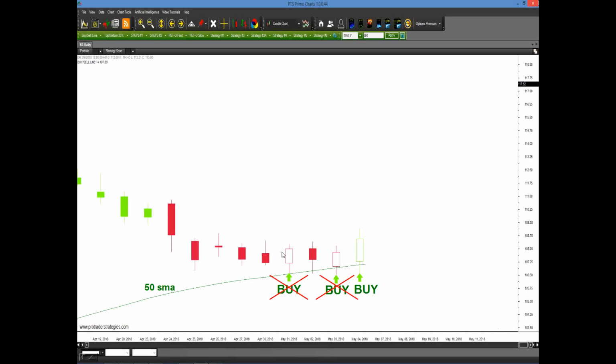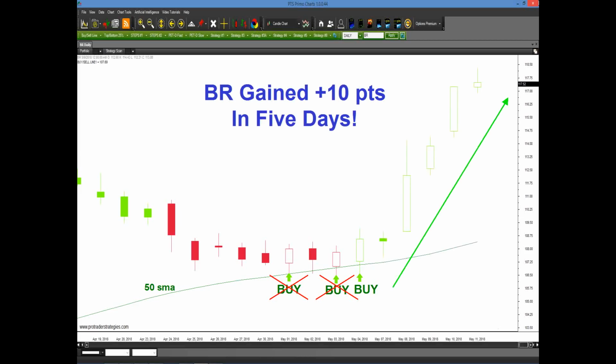But a day later, another signal is generated, and this time its outline is green. So now the PETD has changed its mind. It says, you know what? I decided I want to go higher. And the pattern meets all the requirements, so this is okay to buy. 10 points in 5 days. So this is how the PETD can really refine your trading entries. It can really help you to decide whether you should be taking that trade or not.